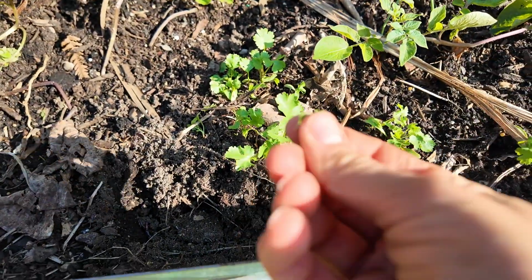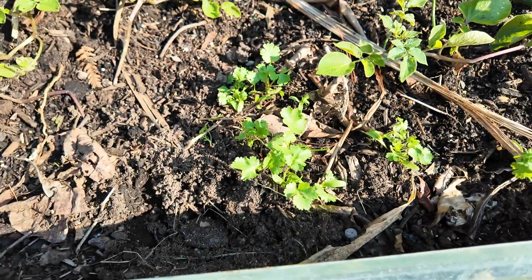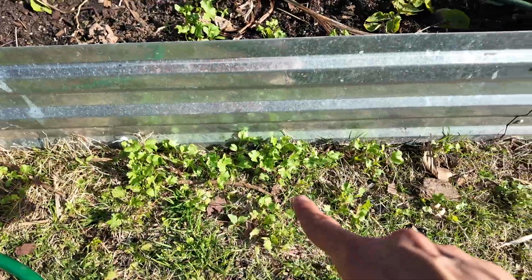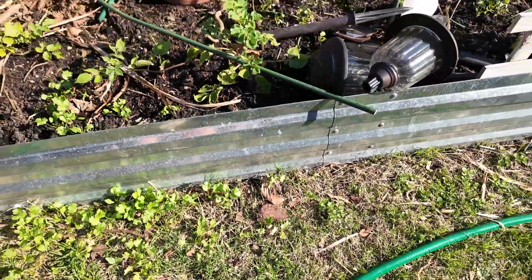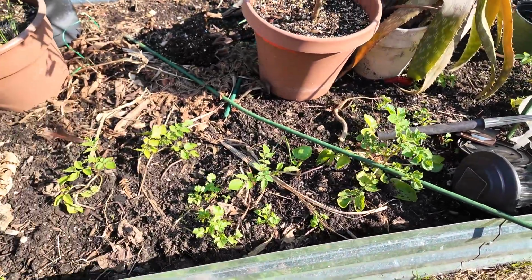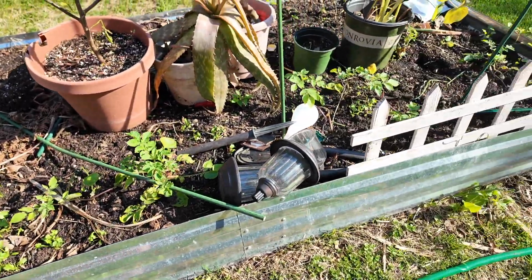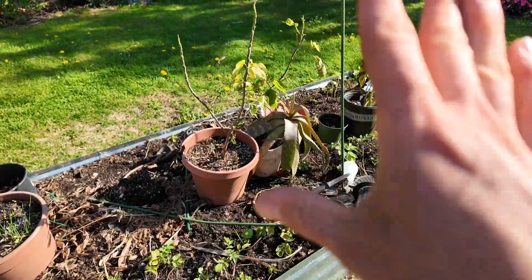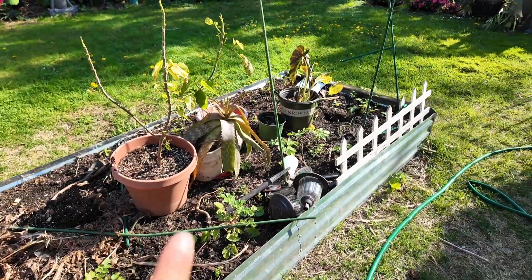Is it cilantro or parsley? You only know by smelling it. Cilantro. I love cilantro. I know it's a love-hate thing. I have it growing in the lawn. I love cilantro, so this is all fine. And I don't spray my lawn with any pesticides, so I can just seed it straight from the lawn. Anyway, I'm doing a mixture of herbs and veggies, and I'm also going to still do cut flowers.